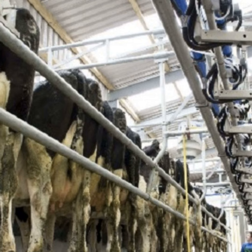The other thing we need to be conscious of is doing a CMT, or California mastitis test, to identify what particular quarter in that particular cow is causing the problem.